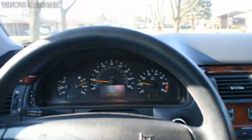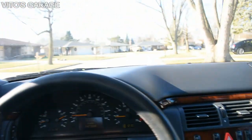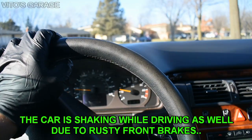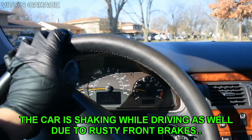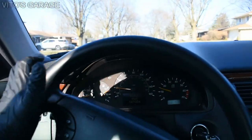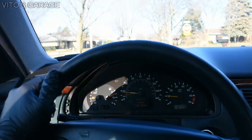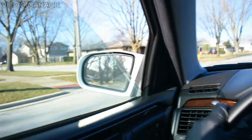So the brakes are pretty bad. The brake pedal is pulsating really hard when you press on the brakes. So this will need to be addressed ASAP. Unfortunately, I don't have time to do it today, so I'll have to tell my friend about it. Yeah, something is not right. But other than that, she drives great and shifts amazing, smooth. V6 M112 engine plus 722.6 automatic 5-speed transmission. Best thing in the world.